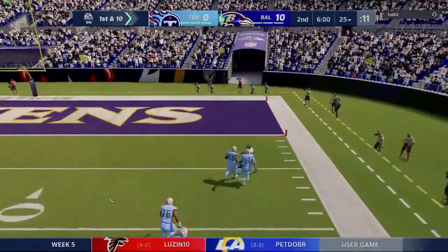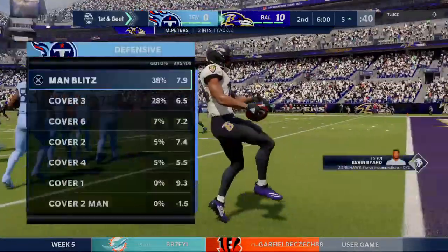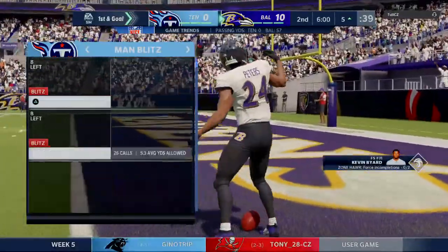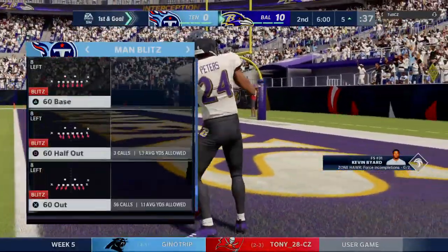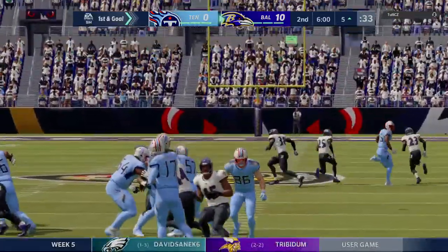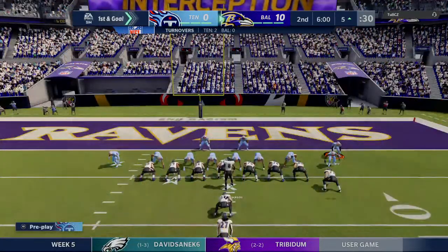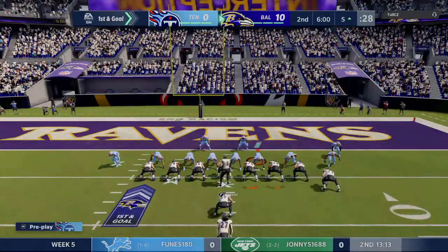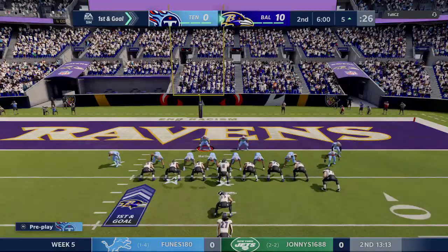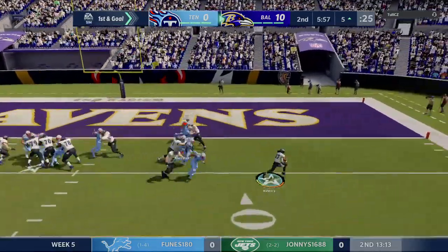And now off to the races down the right side. And they will finally get to him, but a great return has set him up first and goal at the 5. He had his eyes on the end zone. He got close. At least he set the offense up nicely, but he's probably mad he didn't take that one to pay dirt. I agree with you, and you know he's going to get teased because he didn't get it all the way into the end zone.